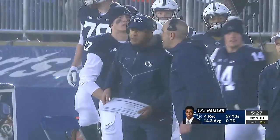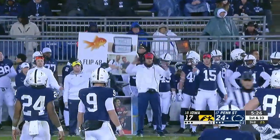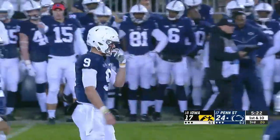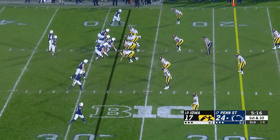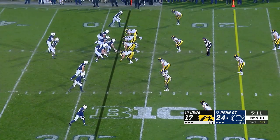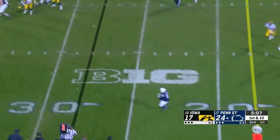James Franklin. Coaching in his 100th game today as head coach. Record at Penn State of 41-19. Hamler has 4 catches for 57 yards. Penn State on the move at the Iowa 28. First down and 10. Pressure up the middle. It's picked up.